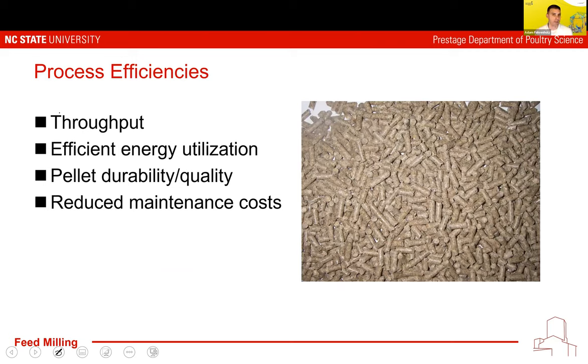Different ways that we might think about efficiency when we talk about pelleting. The first is throughput, and that matches up very well with efficient energy utilization. Different people will look at that in different ways. That could be energy usage per ton of feed manufactured, for example. So kilowatt hours per ton is one way we look at it, or tons per horsepower hour might be another way that we can look at it. There are different units that people will use, but some measurement of how much energy it is costing me to generate a certain output by mass of feed that is being produced.